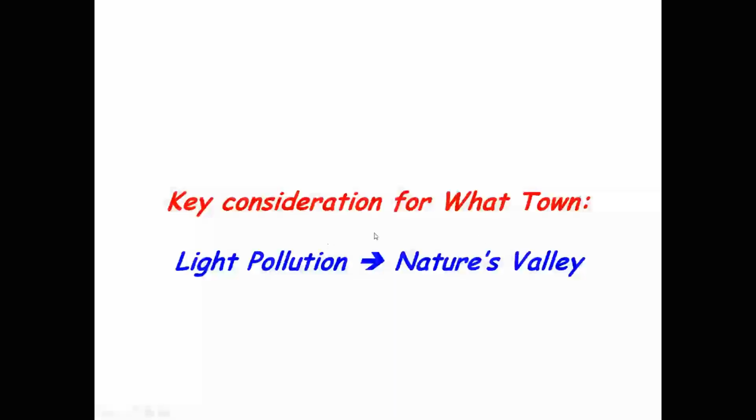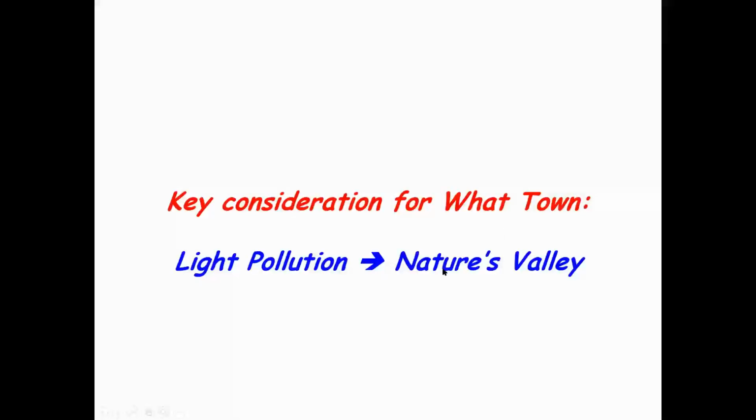This is a photograph that I took in the middle of the year in front of the house on the lawn at Nature's Valley. It wasn't perfect seeing. There was slight humidity in the air, so the focus is not pinpoint sharp, but it gives you an idea what the absence of light pollution makes possible. Jupiter and Saturn are these 2 bright ones against the drift of the Milky Way. So in my case, light pollution determined that the town or the place would be Nature's Valley.